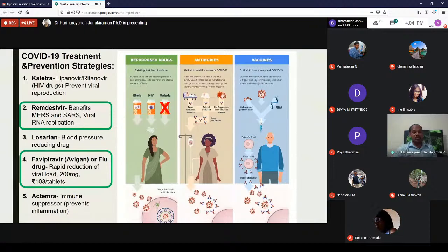So let's look at, on the left, the famous drugs that have been in the works since about March to April. Kaletra is one of the famous drugs, which is a combination drug for HIV, lopinavir and ritonavir. What does it attack? It prevents viral reproduction.